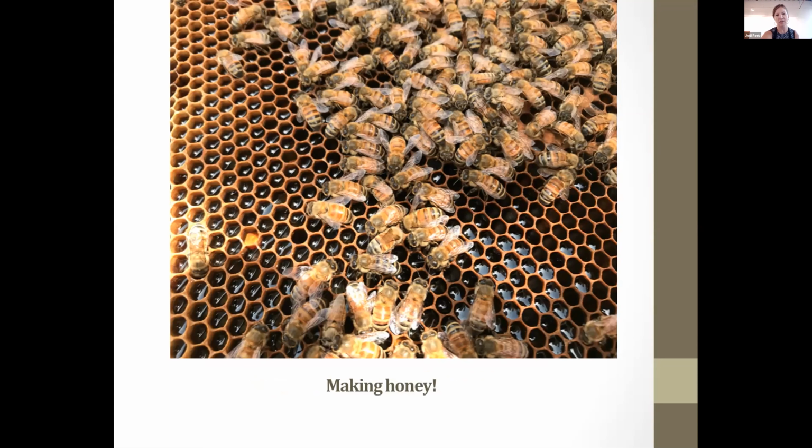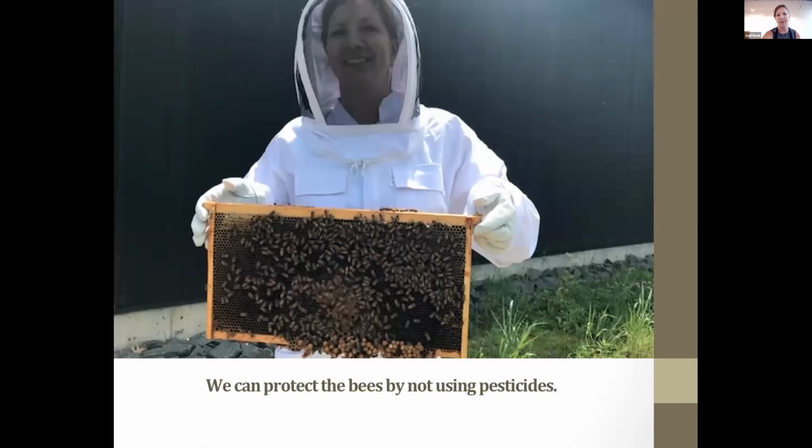This is where the honey is stored. And there's me. I should have taken my high heels because it was just kind of funny that was going on. And I'm actually kind of scared of bees, so my heart's racing in there. But I'm getting up close and personal. So that's kind of the experience I wanted to have.